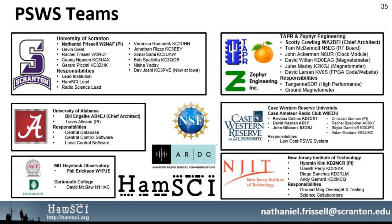So yes, this is a multi-institutional team. Scranton is leading the project. We're working very closely with TAPR, the University of Alabama, Case Western, and NJIT. We have MIT Haystack and Dartmouth involved. Most of our funding is coming from the NSF, and ARDC has graciously funded some of the Tangerine SDR effort and also provided additional funding for the AMSAT workshop this year.